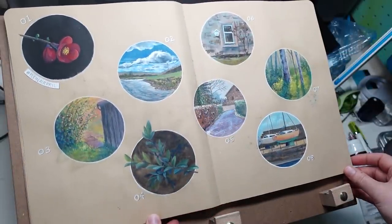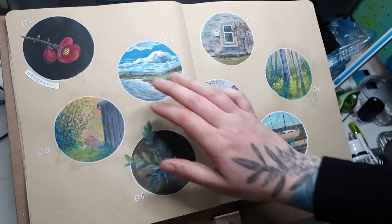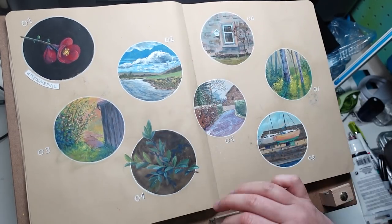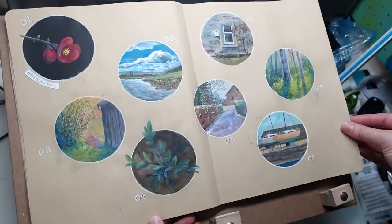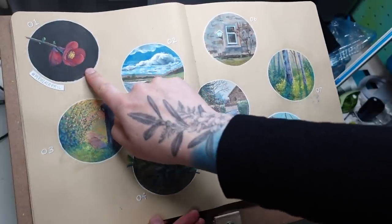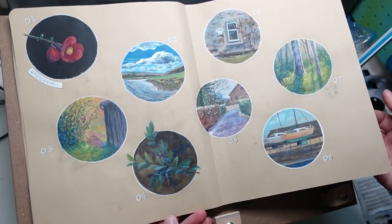These are the paintings. These are my little portals. Each one of these is a different memory, a different day. And it's pretty amazing to look back on this and realize that this was only a month ago, yet it feels like a distant memory.